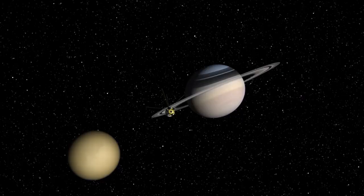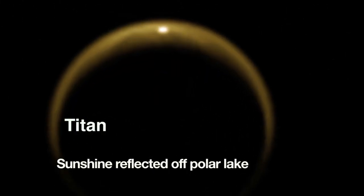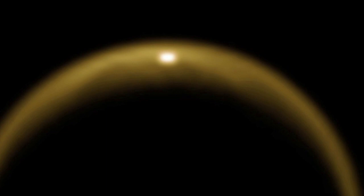Well, the thing about being a scientist is your foremost job is to discover. So you're always thinking at the edge of knowledge. You're always trying to think of new ideas. And when you have a spacecraft, you can always look at something for the first time. And you're always going to see something that you didn't expect to see.